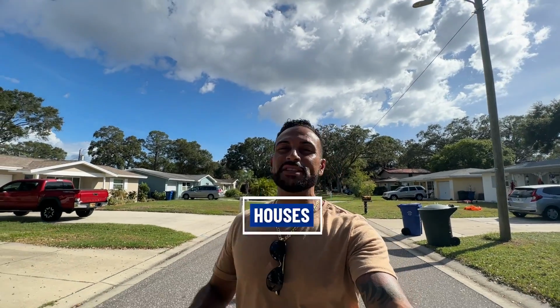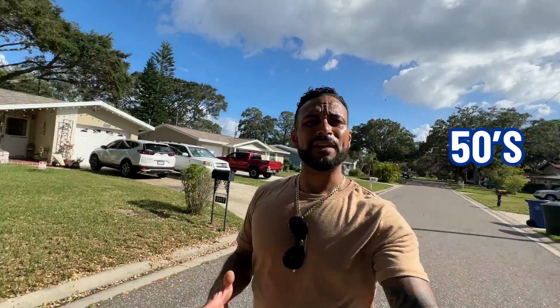All right, a lot of the houses in Dunedin are going to look similar to the ones you see over here in the background. They were built in the 50s and the 60s, and it's going to be more of a suburb type of feel because it's more laid back. Dunedin is almost in the suburbs, but it's also right by the beach as well. It's a stone's throw away from the beach. So that's why you get those 2 different types of vibes.